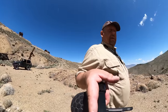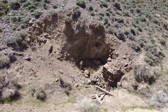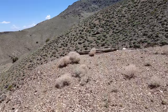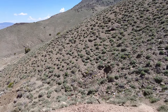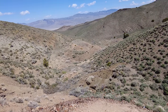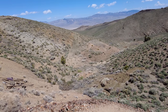Used to be an adit right there. Yep. And now it's collapsed. And then that other one was somewhere right over here. Yeah, right down there. There's a small one, and then the much larger one is right over there. And that's what I want to do next. I want to drive down there and poke around a little bit. I'll see you down there.